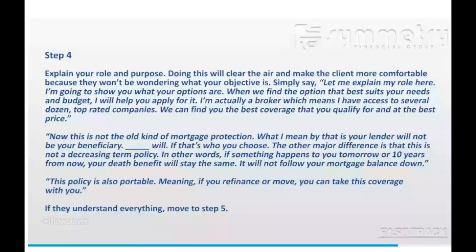Now, this is not the old kind of mortgage protection. What I mean by that is your lender will not be your beneficiary. Mary will, if that's who you choose. The other major difference is this is not a decreasing term policy. In other words, if something happens to you tomorrow or 10 years from now, your death benefit will stay the same. It will not follow your mortgage balance down. This policy is also portable, which means if you refinance or move, you can take this coverage with you. Now, if they understand everything, move to step 5.